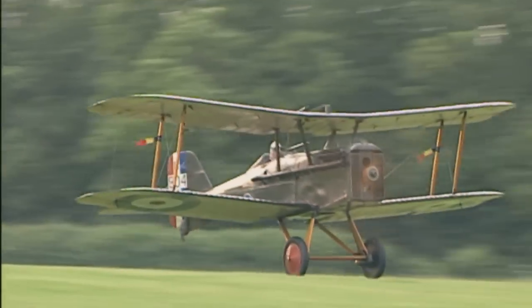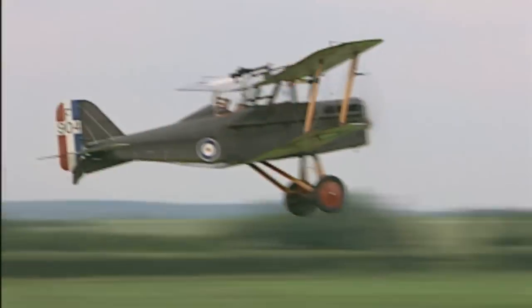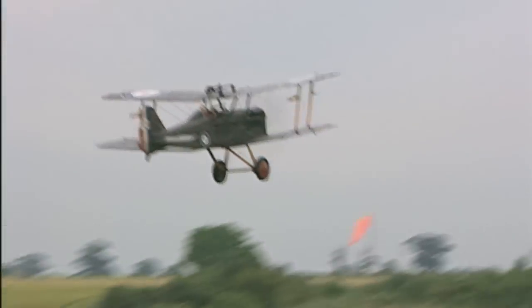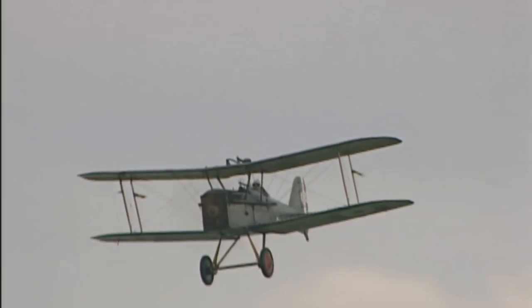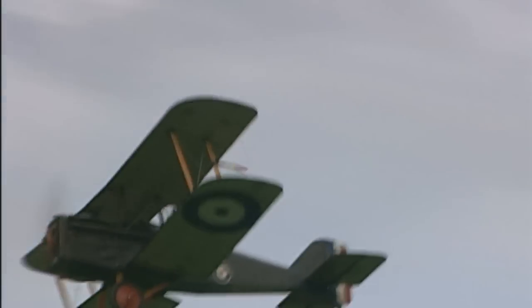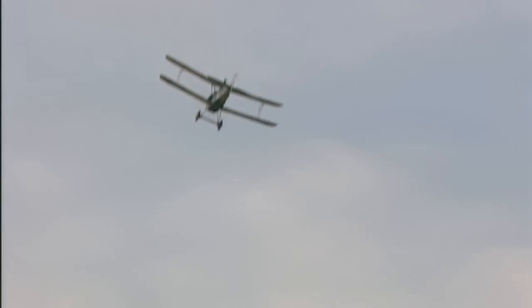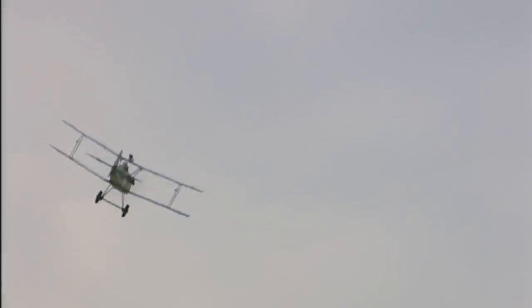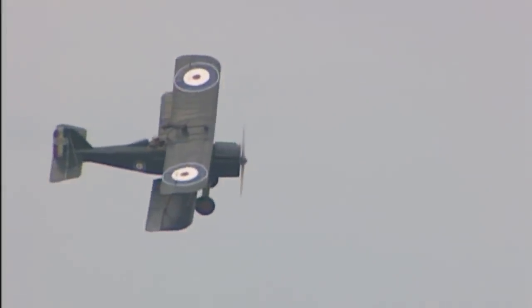Unlike the Camel, the SE-5A was very stable, making it safer and easy to fly in the hands of novice pilots. And although it only had one synchronized machine gun firing through the propeller, it also had a second Lewis gun mounted on the wing. But the engine's unreliability meant that far fewer SE-5As than Camels were delivered by the end of the war in November 1918.